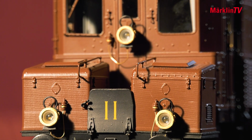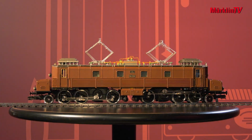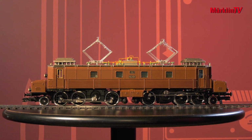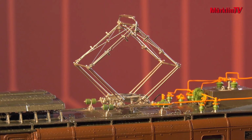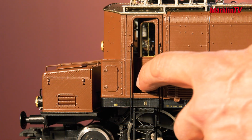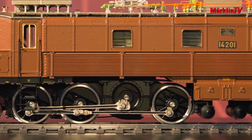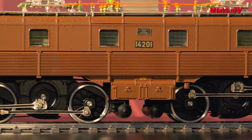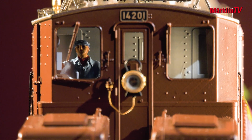Unique models depicting Swiss prototype engines have enjoyed great popularity with friends of the 1 gauge in recent years. The newest addition to this group of engines is the CE681, made from completely new tooling. It's impressive to see all the technological innovations that have been made with this larger model scale. This pre-series version already shows off some of them. An engineer has taken his place aboard one of the driver's cabs.